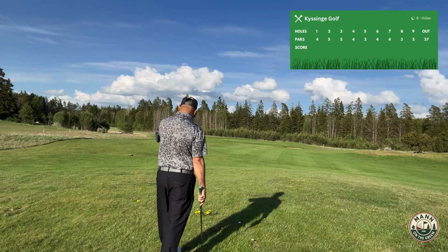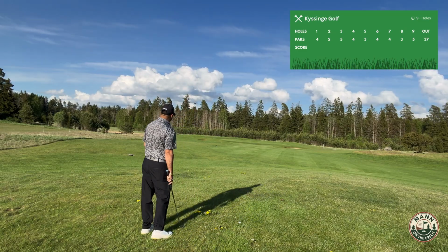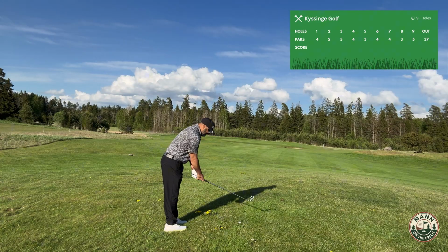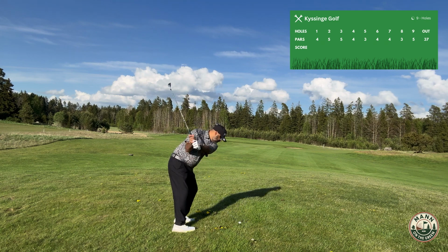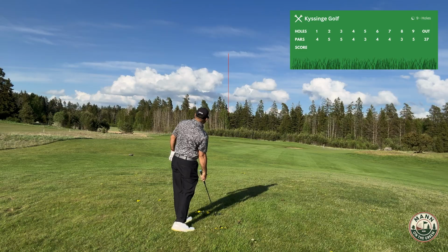But now we are about 110 meters to the flag. Well, the center of the green actually. So let's see if we can get there. Sitting to the left, a little short.